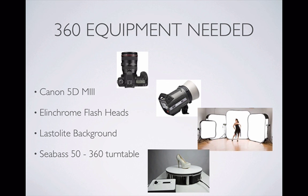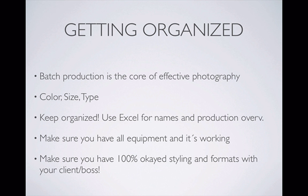It's a really good piece of equipment that I'll be showing later on. So getting organized. This is actually the most important part of a photo shoot. It is very important that you batch produce, which means don't photograph a jacket and then a pair of shorts and then a t-shirt and then a hat. What you need to do is go to a client and say, we need all your jackets.